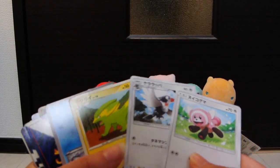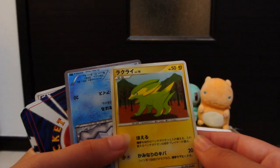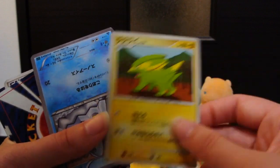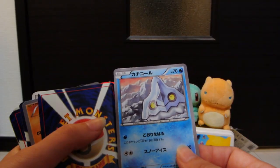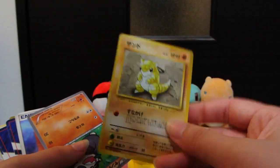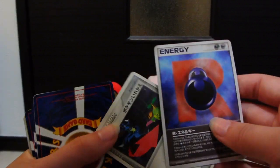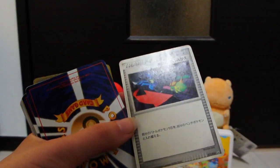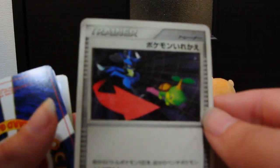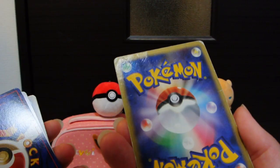Stuffle. Bird. Wow. Dakurai is his Japanese name. Is he that green color normally? I feel like he isn't. Don't know your name, buddy. Sorry. Hey! Base set Sandshrew. Pancham. Some Team Rocket energy. And a... wow! That is one beat-up card! I don't know if you can see how faded that is there. I've been looking at the back.